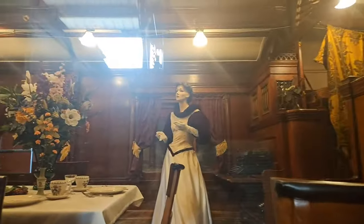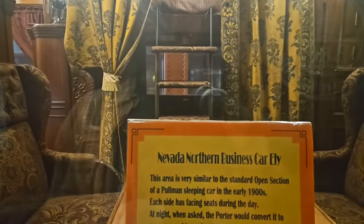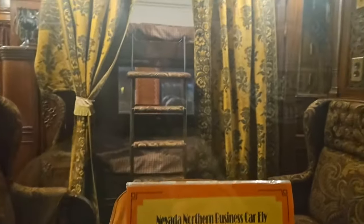1912 wagon tops boxcar. Look, they got mannequins in there. That's amazing. Nevada Northern Business Car LE. Very similar to the standard open section of a Pullman sleeping car of the early 1900s.